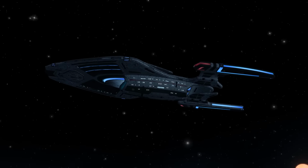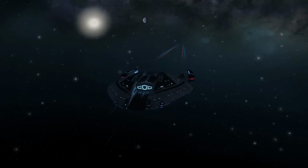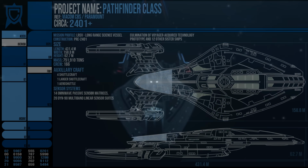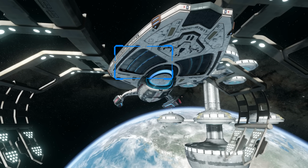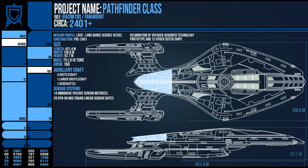The sensor systems were again top of the line, befitting its role as an explorer, with 14 Omniwave passive sensor matrices and 20 DYN-90 multiband linear sensor suites. These sensors would serve well in a combat capacity by gathering data and analysing auxiliary systems quickly, creating optimised firing patterns. The ship not only had great eyes, but it was also very stealthy, a byproduct of its scientific roles.